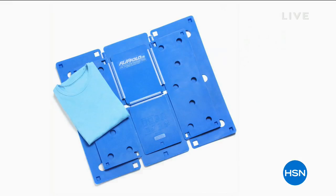Every single item that I have this hour is a huge customer pick. So it's items that you've said you've loved. We're bringing it back at amazing offers for you this morning. And we're going to kick it off with something that has literally changed the way you do laundry.